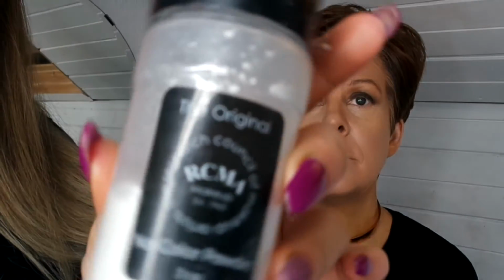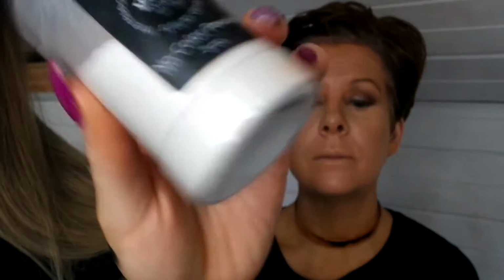So next, to set under Mum's eye, I am using, again, my favourite powder, and this is the RCMA No Colour Powder. Again, like I said before, I'm not going too heavy on the powder with Mum because we don't want it to set into any sort of fine line she has got around her eyes.